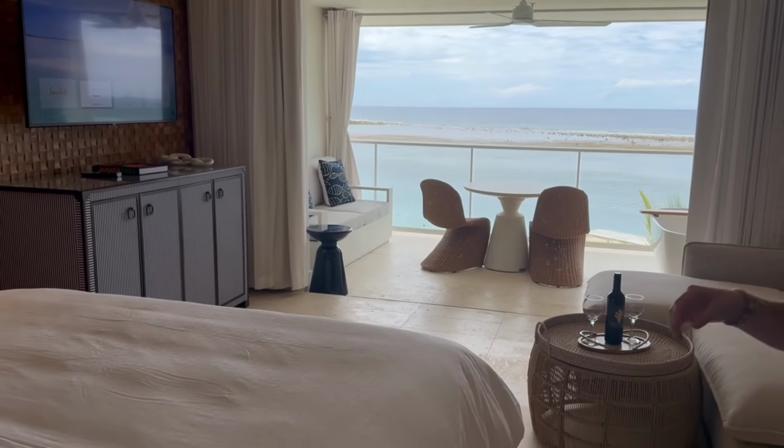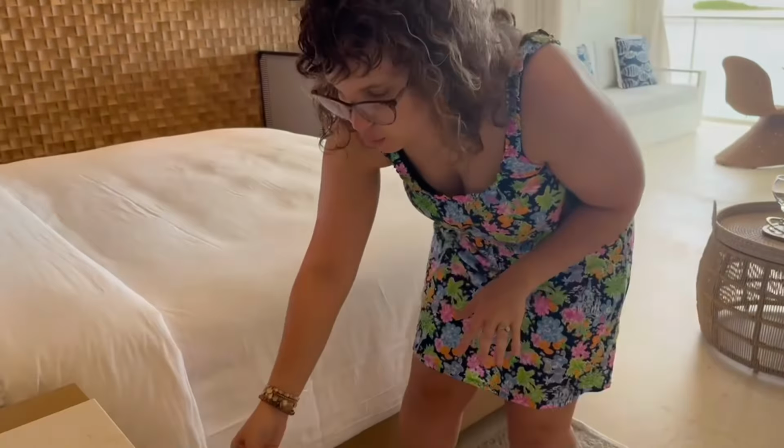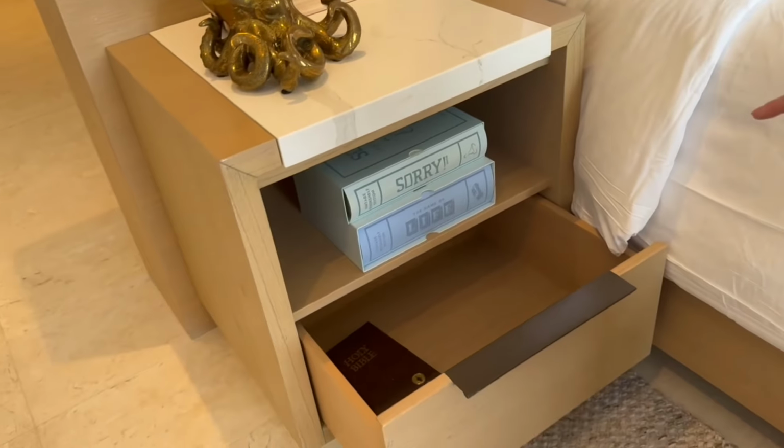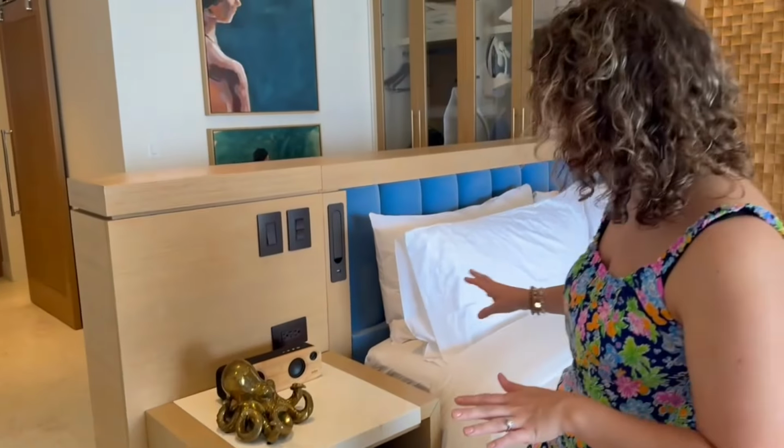So as you come around here, you're gonna notice a vanity on both sides, so end tables and whatnot. There will be drawers here that you can store more stuff. Super fun. They put some games on each side, so if you like to play games at night, have at it. Bluetooth speaker you can connect your cell phone to, play some music.